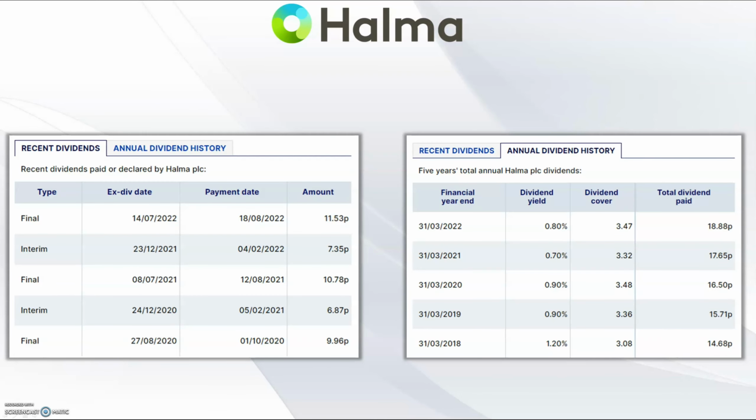Halma offers a small but growing dividend, as it has increased from 14.68 pence in 2018 to this year. It offers a payment of 18.88 pence per share, which has been split into an interim payment in February and a final payment in September.